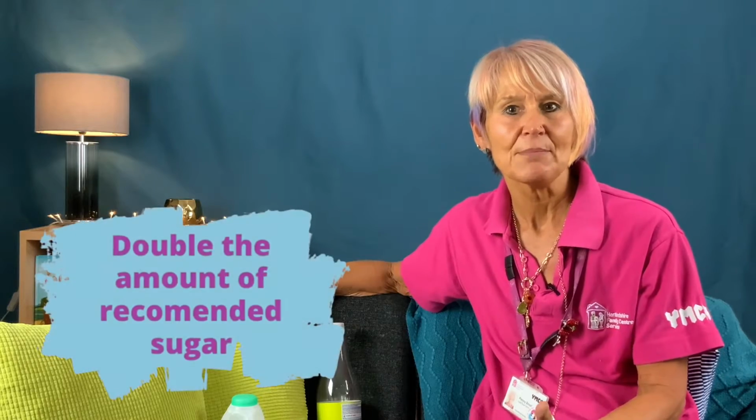Now, we are born liking the taste of sweet foods, so it's not surprising to find how much of this we feed to our children and ourselves, which can have a tendency, as we say, when we feed them to our children, to go on into us as adults. Generally speaking, children are having over double the amount of sugar that is recommended.